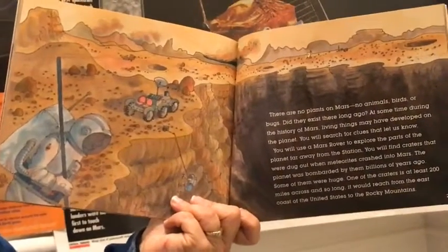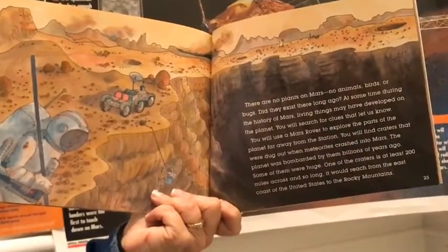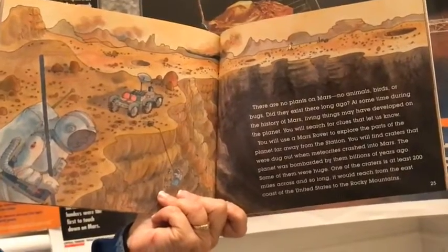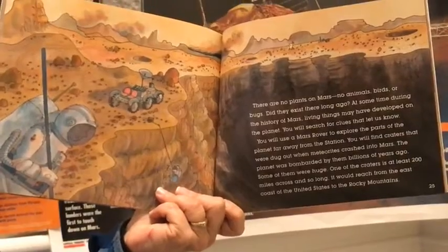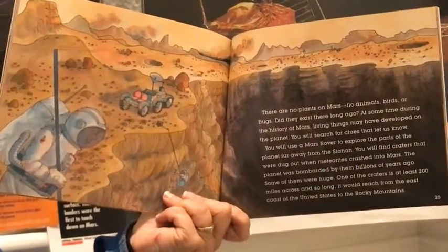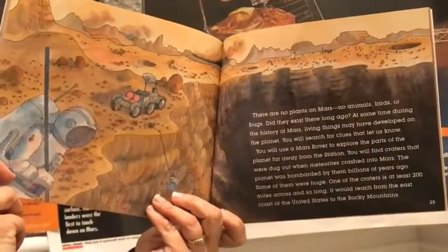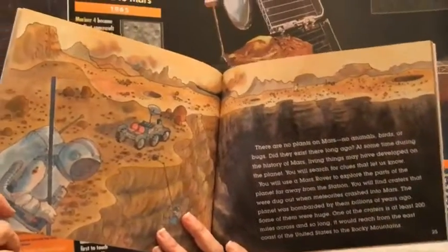You will use a Mars rover to explore the parts of the planet that are far away from the station. You will find craters that were dug out when meteorites crashed into Mars. The planet was bombarded with millions of them years ago. Some of them were huge. One of the craters is at least 200 miles across, so long it would reach from the east coast of the United States all the way to the Rocky Mountains.